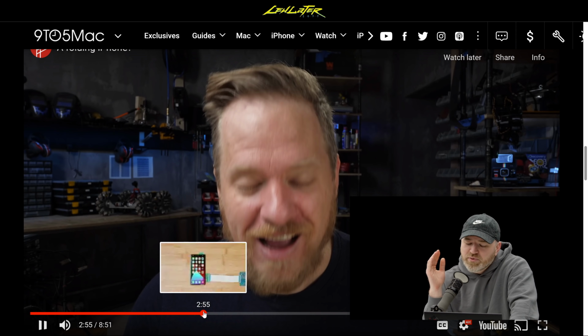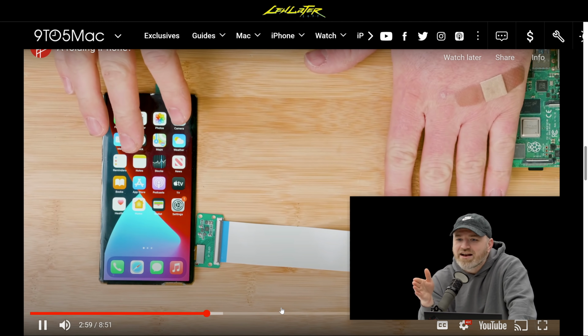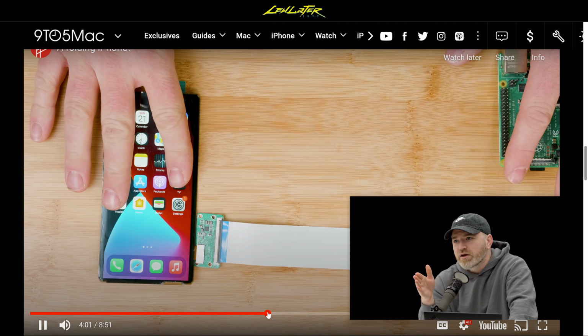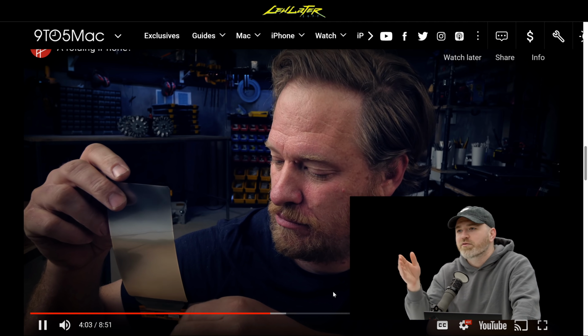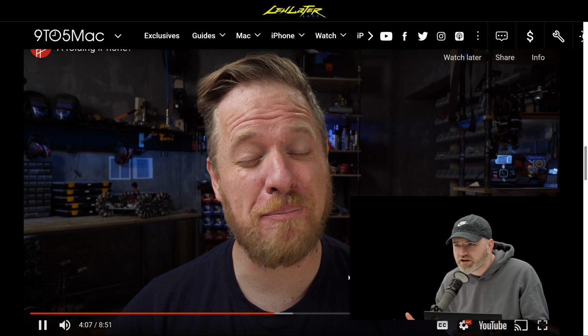Anyway, it appears that these components were sourced from there, and in order to get iOS onto these flexible displays, he used an AirPlay protocol to a Raspberry Pi, which he then displayed over HDMI from the Raspberry Pi to a controller into the flexible display. So hardly a working phone.